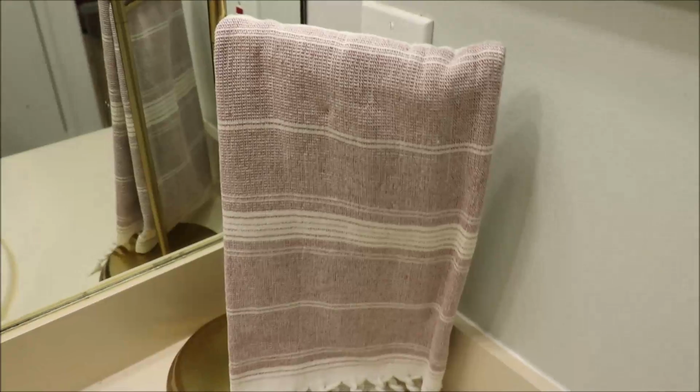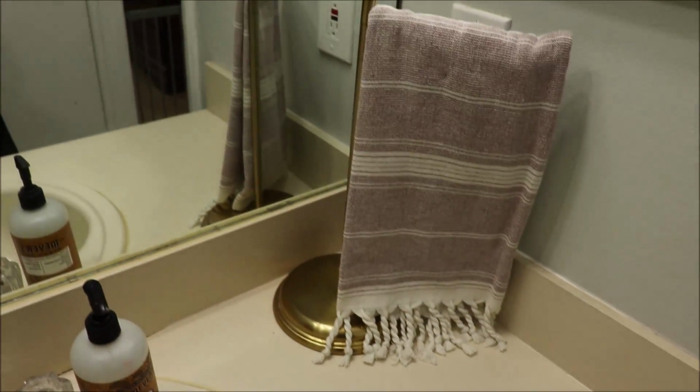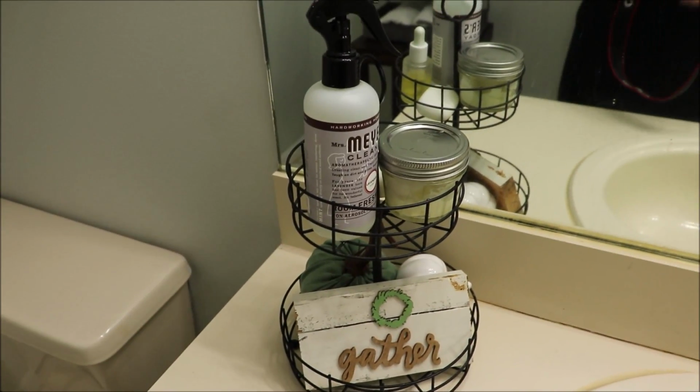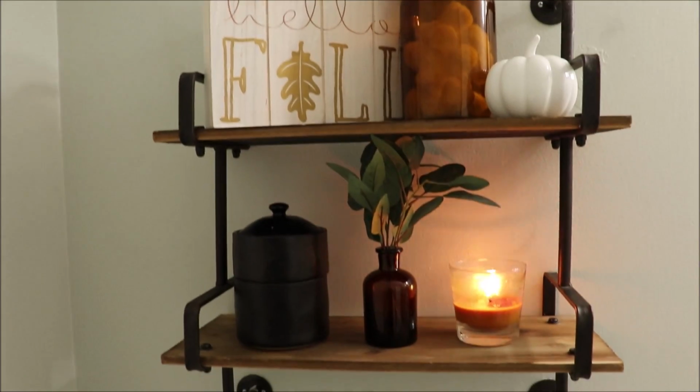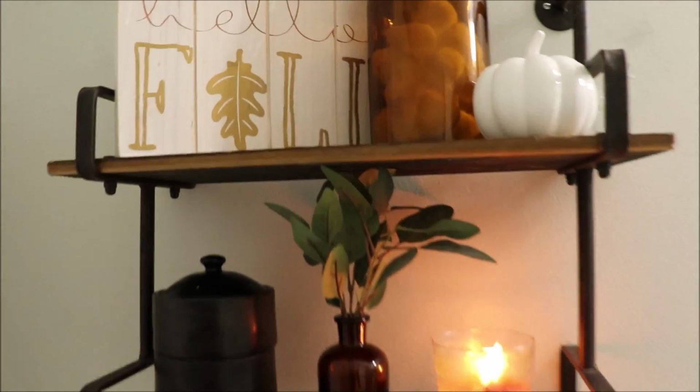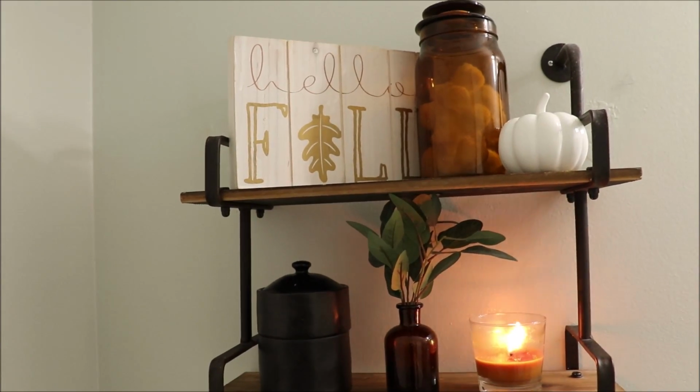The last space I want to share with you is our downstairs bathroom. Here I have a Hearth and Hand towel from this year, a Mrs. Meyer's Acorn Spice soap. Then in the tray I have some Target Dollar Spot pumpkins as well as a DIY sign. On this shelf I have various Target Dollar Spot stuff from years past as well as some Hearth and Hand stuff. I hope you guys enjoyed this video.